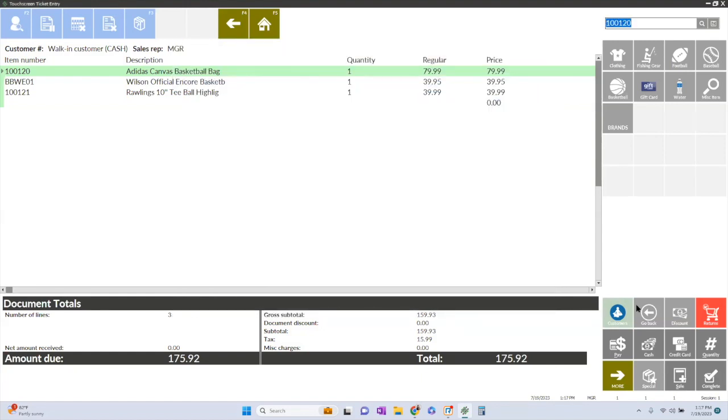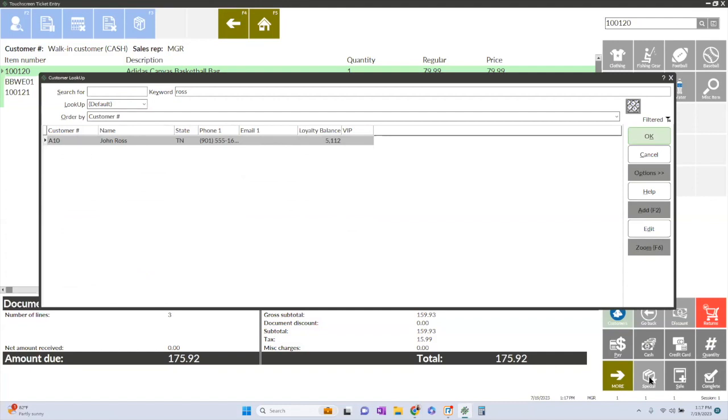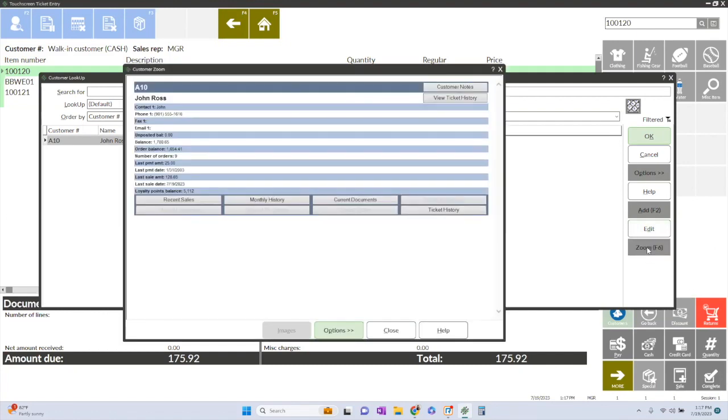All right, I can pull in a customer at this point too. So I'm going to go ahead and pull in John Ross. And let's say I have John here. He says, hey, I did buy a basketball last week, but I forgot to get my receipt. Can you reprint that? I can go ahead and hit my zoom button on my customers as well.